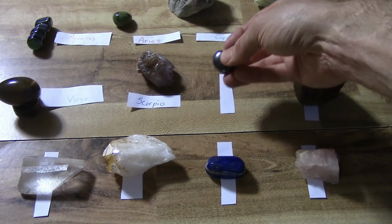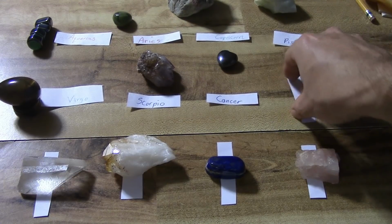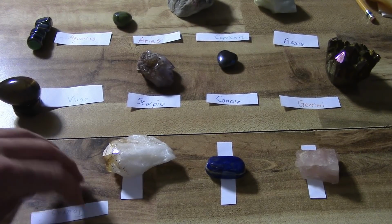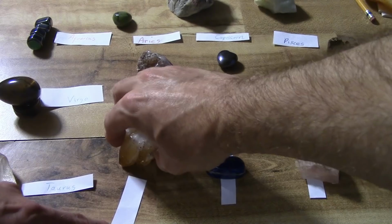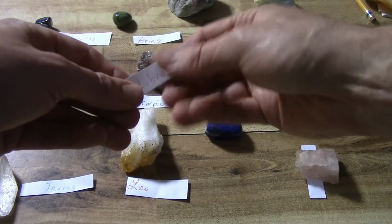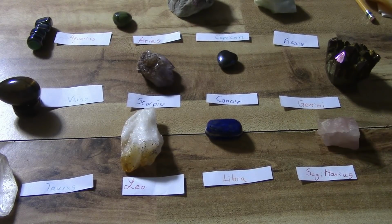For the hematite heart, that one is Cancer. For the rainbow titanium quartz, flip over, that one is Gemini. For the clear quartz crystal, we are doing Taurus. For the citrine, the yellow citrine there, I don't know if you can see that, there you go. We're going to do Leo. For the lapis lazuli, Libra. And for the last one, the rose quartz, Sagittarius.